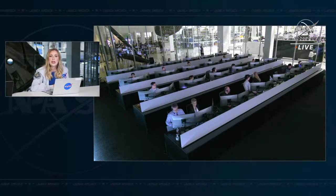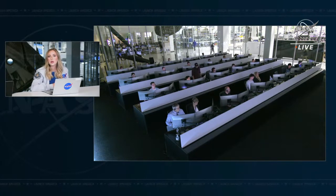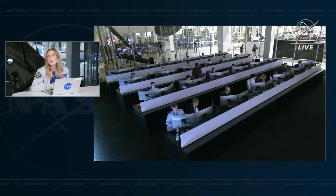Once Dragon began flying free, we had a number of additional checkpoints to either proceed towards the primary site, head to the alternate, or select a new zone based on real-time weather data. These checks happened all the way up until we're in the final hours before the deorbit burn, which is the last burn in the trip home and commits the Dragon capsule to re-entering the atmosphere.